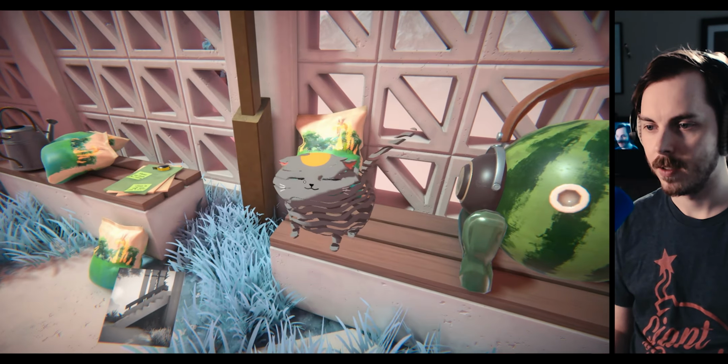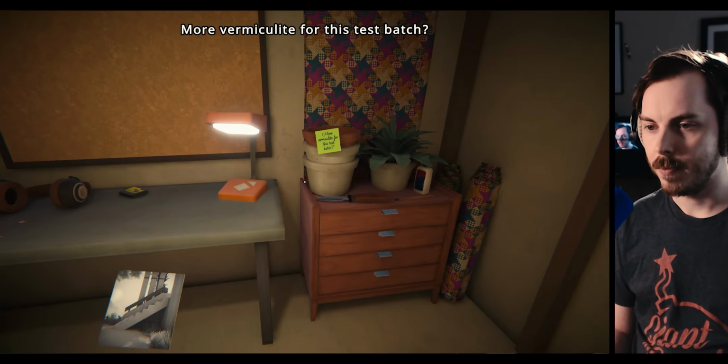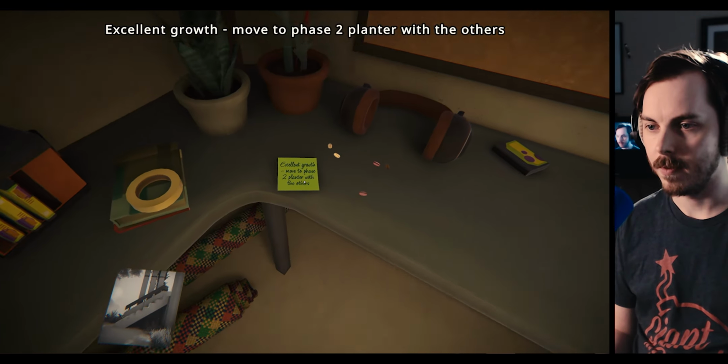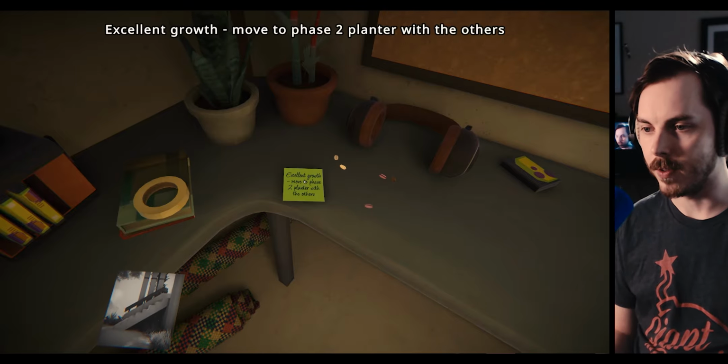Okay, so now I can use these stairs to access a different area. Ooh, this is nice. Very cozy, very comfortable. You look like you're in the zone, so I'll come back later. See ya, Aaron. Volatile minerals for next round of biochar tests. Please work. More vermiculite for this test batch. That checks out, I'm guessing. Excellent growth. Move to phase 2 planter with the others.